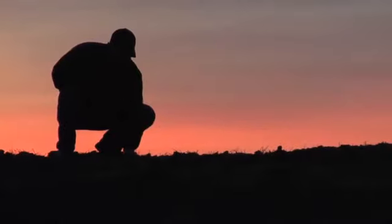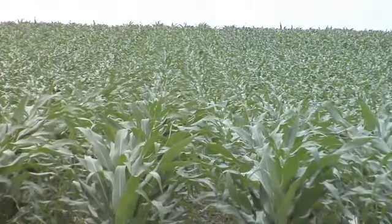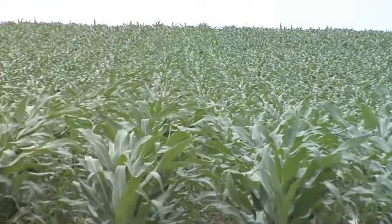There are so many jobs that a farmer has to know. For example, when you take this cornfield here, a field is worth several $1,000s per acre depending on where you live. That's a lot of money to manage. You have to be a good financial manager. Then you get into the crop, you have to manage nutrients. You have to be a chemist.